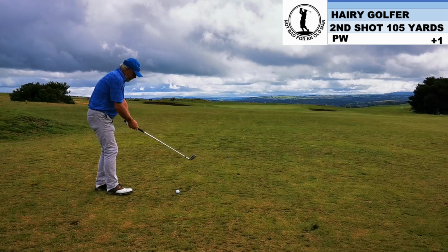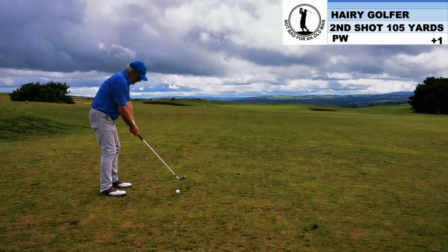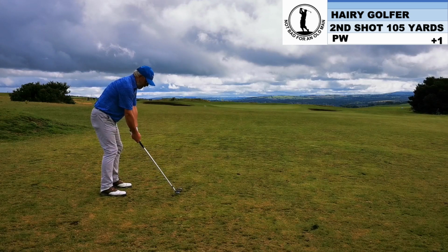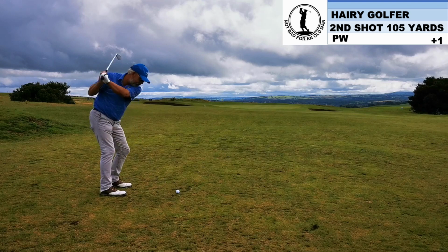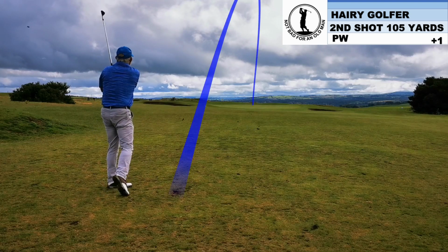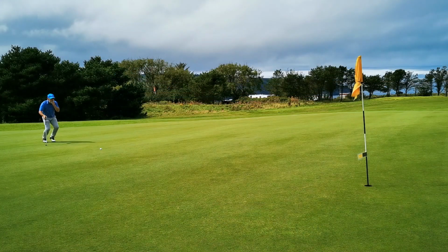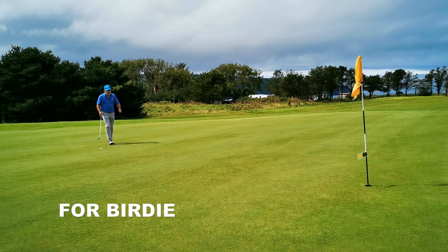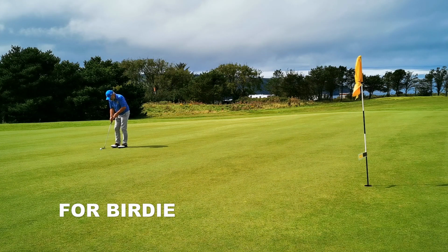Second shot, right, the flag's tucked hard left over that bunker. I don't know how much green there is. I'm just wanting to get on the scorecard here, so I'm aiming 15 to 20 feet right of this flag. A little bit heavy, but you know, it's gone exactly where I want it to go. There we go, 20 feet for birdie. Just got to get settled down and get on the scorecard.